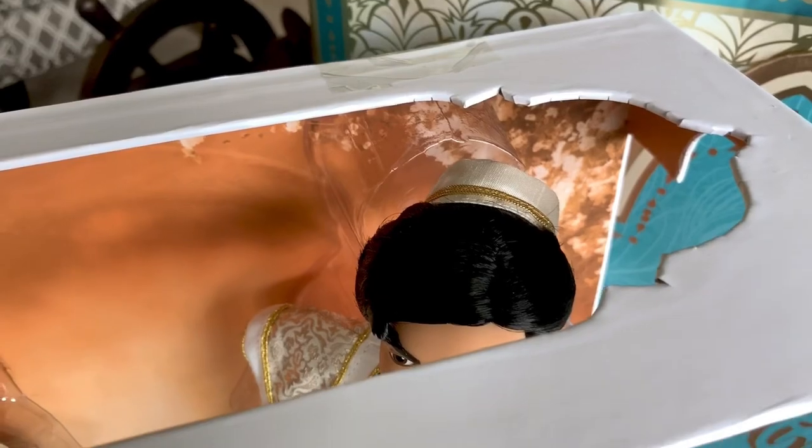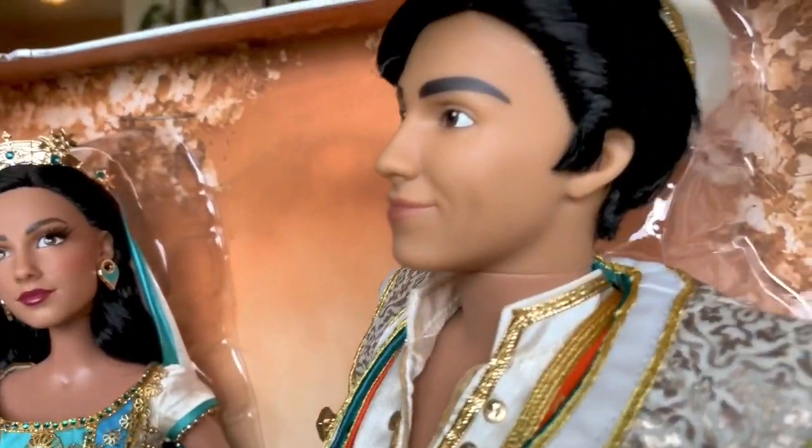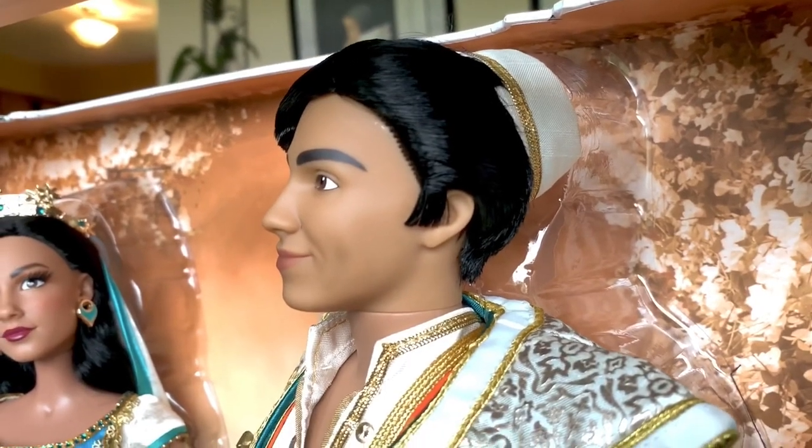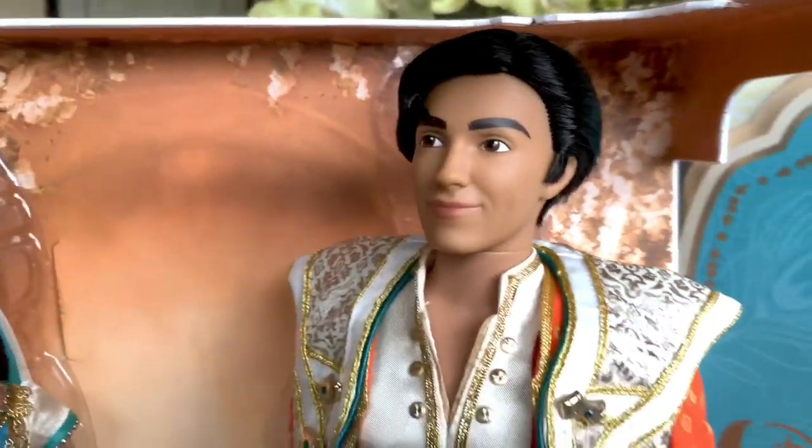He is wearing his hat there. You can see it has a gold embroidered trim, which is really, really cool. You can see it on this side too. Really, really fine detail there. I do not know how his hat is attached to his head. I am not gonna mess with it.